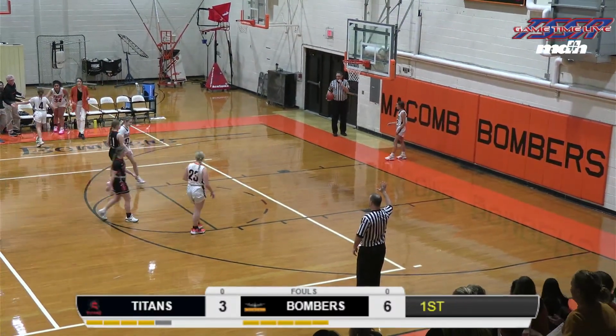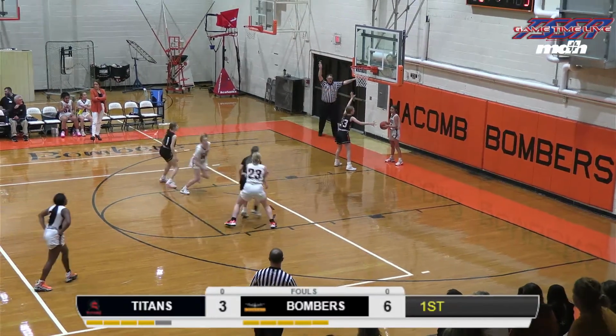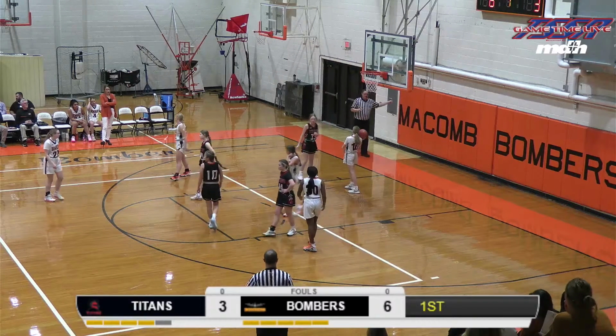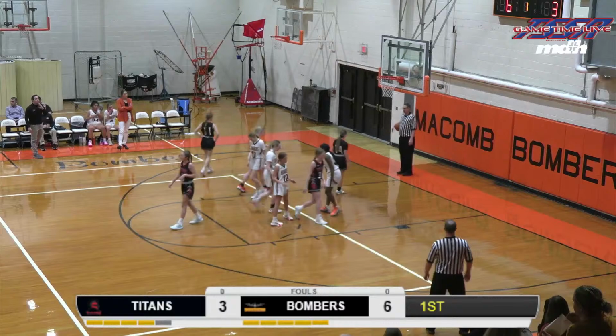Aubrey Holthouse just checked into the game, and now we'll see the Titans come up in a little bit of backcourt pressure here. Inbounds pass. Platt was trying to get it all the way over for Hines, but she threw it off the underside of the basket. So that would, of course, be out of bounds.